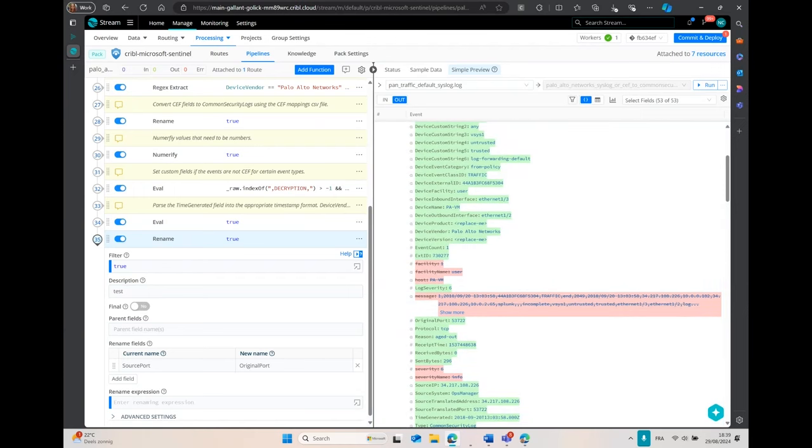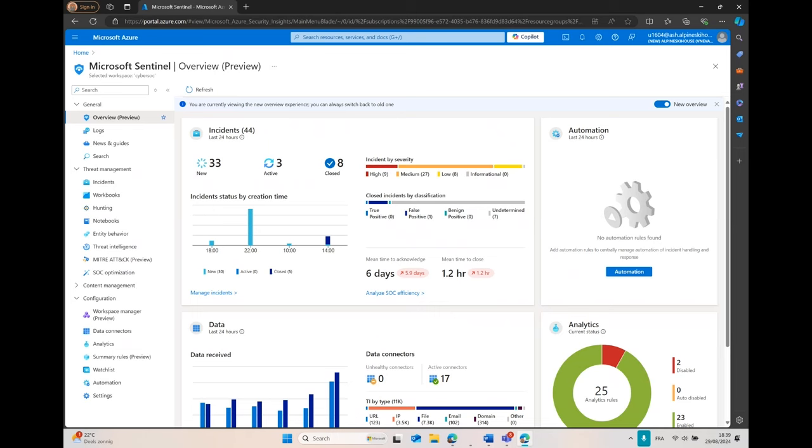I'm not going to deploy any of these changes right now because the environment is working and we don't want to have original port in our environment. So I'll leave everything as is without deploying, and we'll just head over to our Sentinel environment.